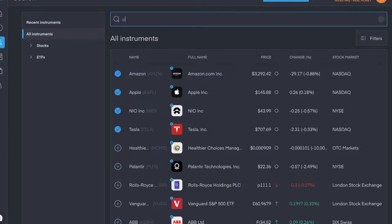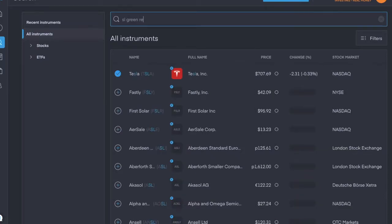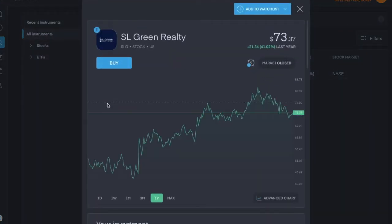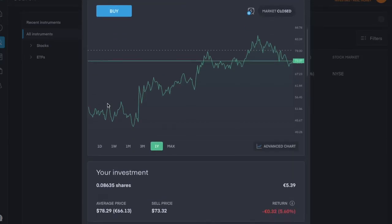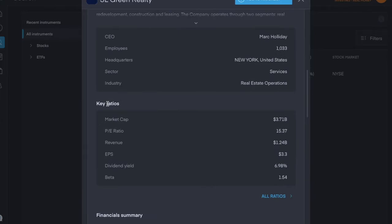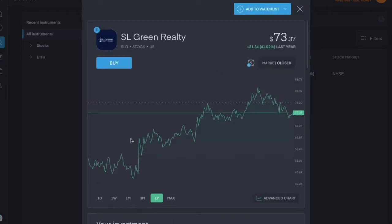And number 4 is SL Green Realty. So the ticker symbol is SLG. It's on the New York Stock Exchange, and it's another real estate investment trust in the services sector. So its headquarters is in New York. Its current dividend yield is 6.98%. Its earnings per share is $3.3. The PE ratio is 15.37, and the market cap is 3.71 billion. It's currently trading for $73 per share, and the last dividend I received from them was for 26 cents per share.